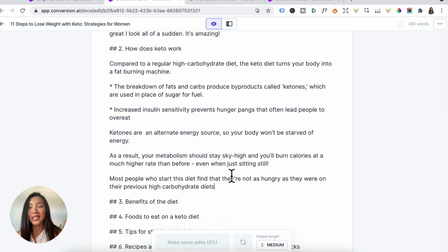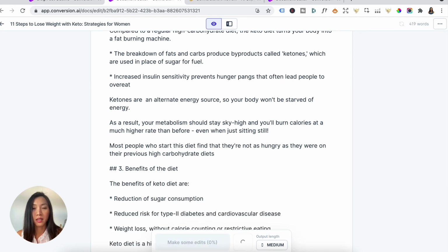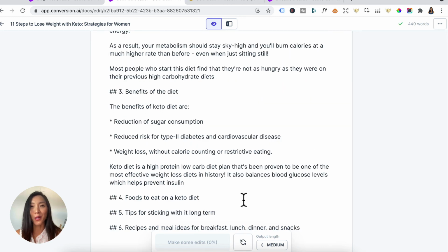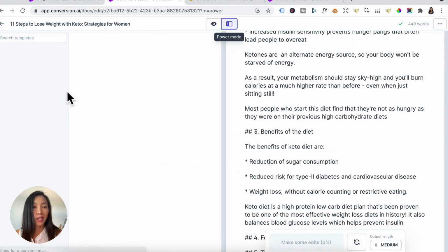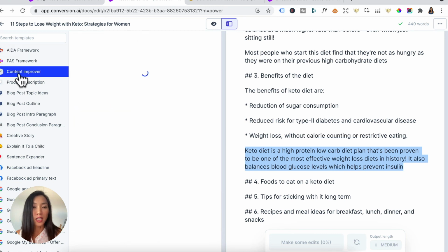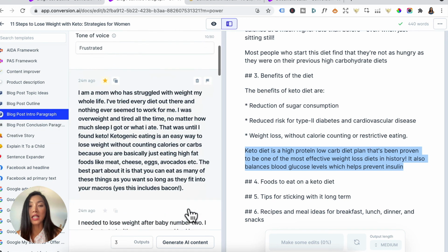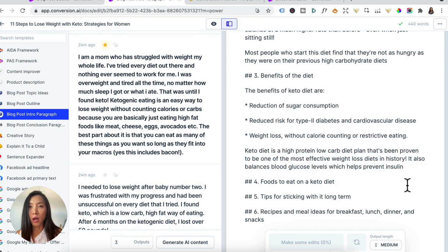So that's pretty good. I would just keep on tweaking it and prompting, writing certain words to guide Jarvis. Next, we'll go here and just type the benefits of keto diet are, and click compose. So you can see that you can keep on going through the process using Power Mode by going to any of the templates here. If you don't like any of these particular sentences and you want it improved, you can use the content improver, incorporate a story within your article, go back to the intro paragraph and see if you can use more content. So if you're ever stuck on not knowing what to prompt Jarvis to write next, just use the copywriting templates over here and then go back to focus mode.